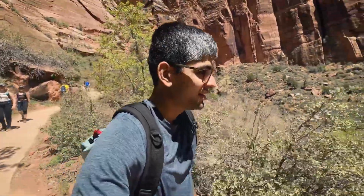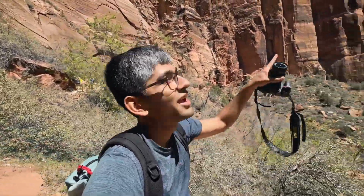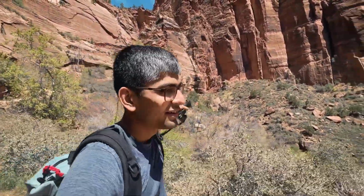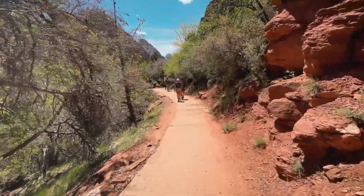We're almost at the end of the hike. I think that's Angel's Landing. We went all the way up there, then came down in the back. And now we're in the valley.